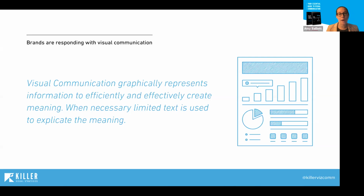We're going to discuss how graphic imagery represents meaning and how you can be using it both in your UX and UI design as well as in your marketing. And a really big line here that's really important as we're level setting today: when necessary, limited text is used to explicate the meaning. So in other words, we're going to be talking about using the visuals to drive information and to drive action and not relying heavily on text. And you're going to understand why as we dive into the science here. But to really kick things off and get started, I want to start with a story.